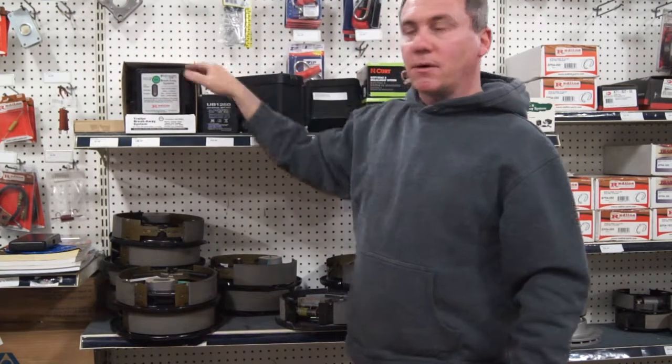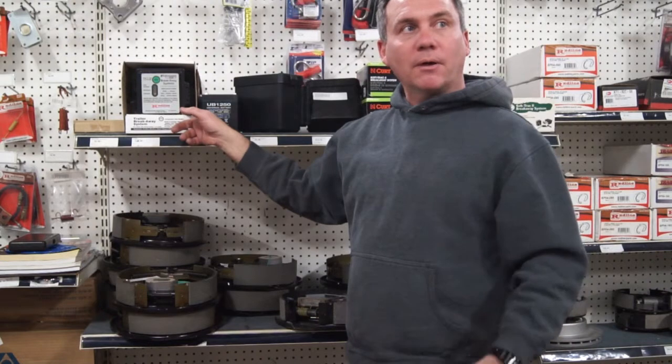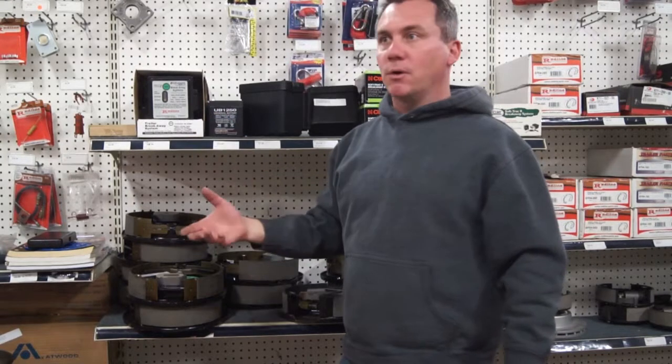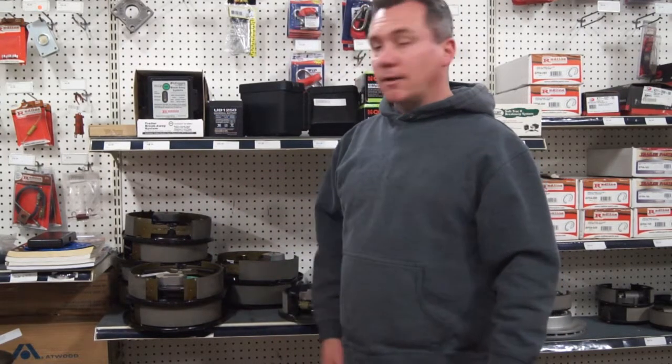The other thing is that some of these kits come with a charger so that they can run a hotline off their vehicle and charge this battery as they're driving down the road. So some of them have a built-in charger that comes with it, or they can buy a charger separately, just something to be aware of if the customer asks for it. That's basically it.